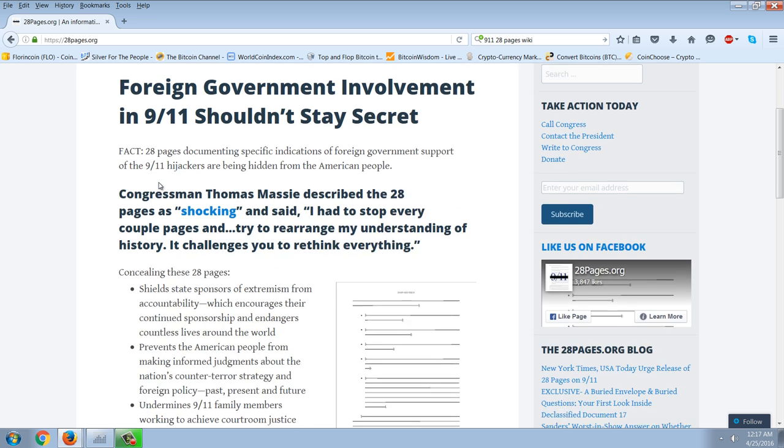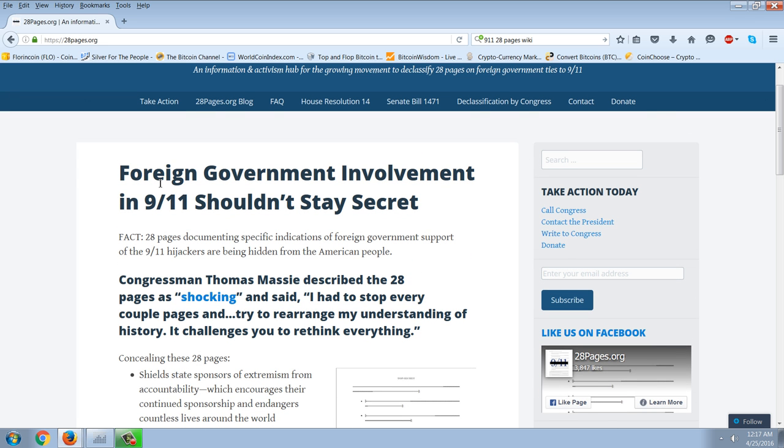And basically the bottom line of the story is that the U.S. is threatening to release this story, and they're also threatening to allow the families of 911 to sue foreign governments. And really, the whole thing is just silly. And I'm going to explain to you why it's silly.